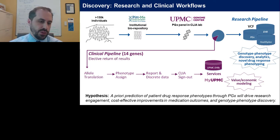So the overall hypothesis is that a priori prediction of patient drug response phenotypes through pharmacogenomics specifically will drive research engagement, like get people excited about participating in research in our institution biorepository, that it will drive cost-effective improvements in medication outcomes. Again, these economic proof points we're all looking for in terms of proving clinical utility. And then finally, new genotype-phenotype discovery, because we will look for potentially rare variants in a very large population and link it to medication outcomes as we have all the prescribing data for these patients.